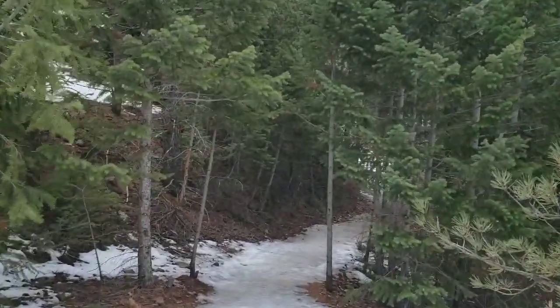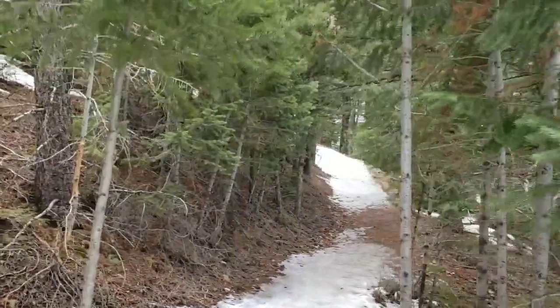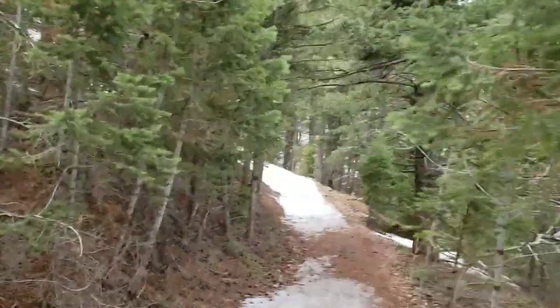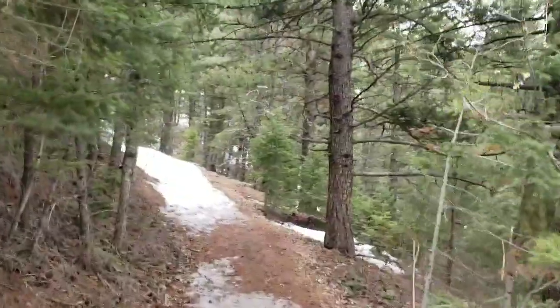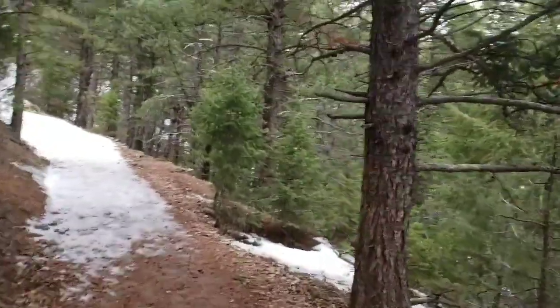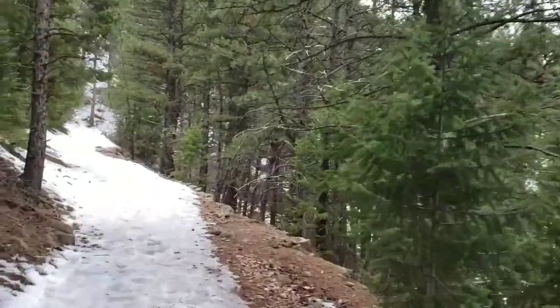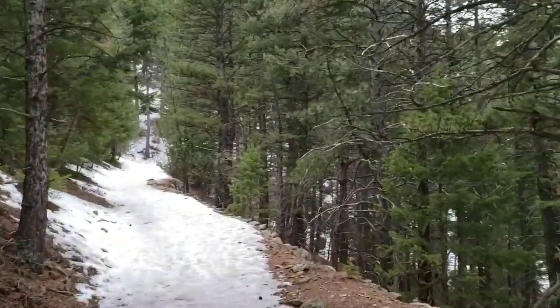Because, yeah, I think that sign mentioned something about the golden eagle nesting and stuff like that, and they have that end of the trail closed because of that. But based on what I'm seeing, it looks like I can still get to the overlook, so I'm definitely going to still do that.